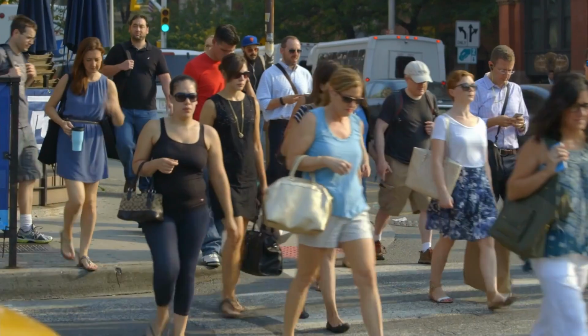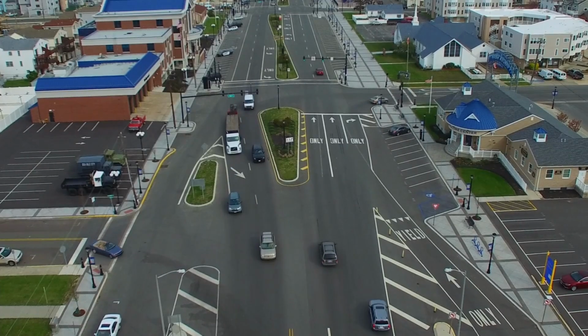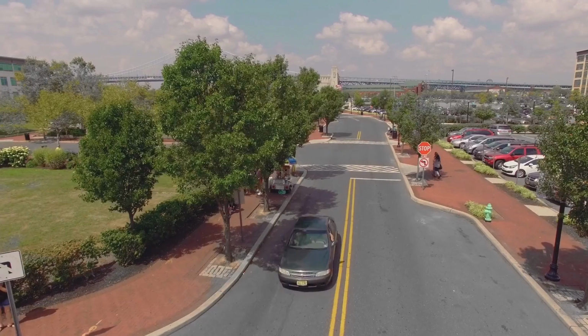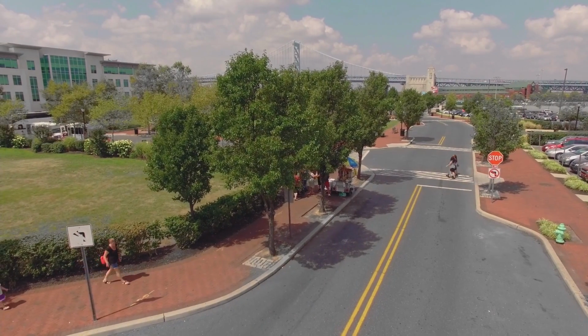The implementation of Complete Streets is well underway and has begun to change how our roadways look and feel. Communities realize that our streets can be designed for people. The hope and promise of Complete Streets continues to grow in New Jersey. If Da Vinci were alive and designing streets, his streets would be beautiful and functional. To me, that's Complete Streets.